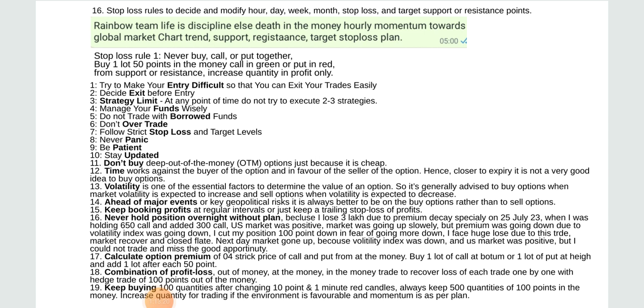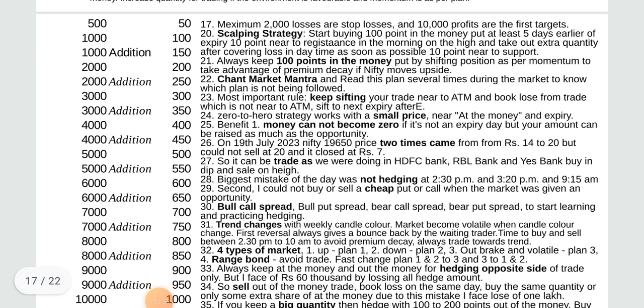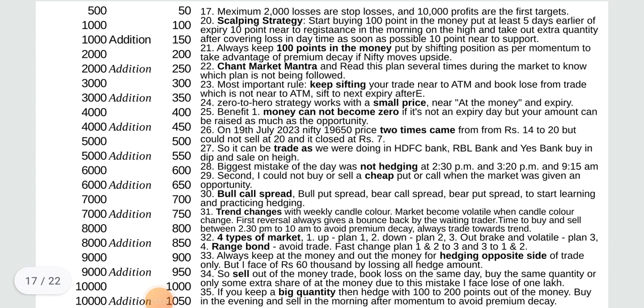Increase quantity for trading if the environment is favorable and momentum is as per plan. 17. Maximum 2,000 loss is the stop loss and 10,000 profit is the first target.